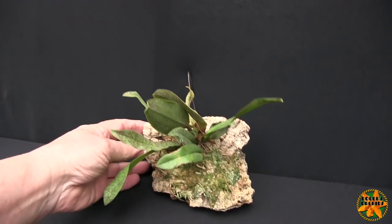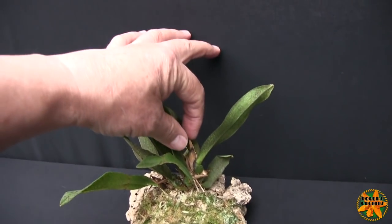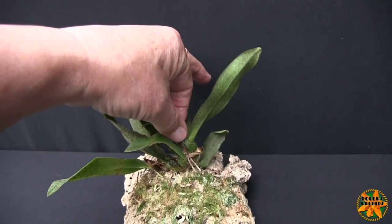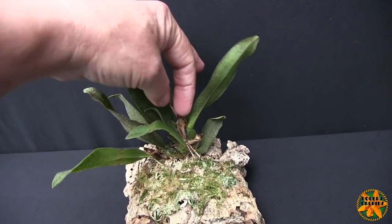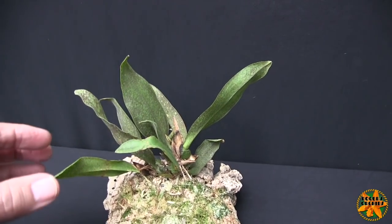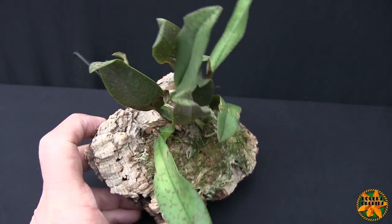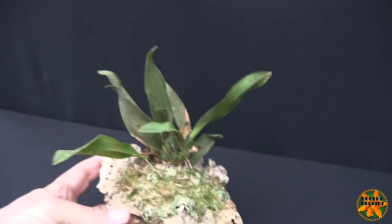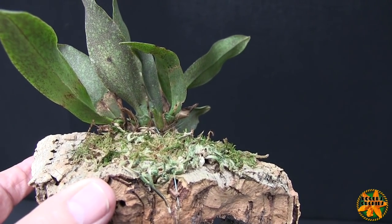Well, what it has done is the 2 new growths that were on it when I got it, which was this one here, have produced quite a nice little bulb in there. It's hidden behind these sort of bracts at the base, but that's a good little bulb, as good as anything else on the plant. And the one round the other side has produced a bulb as well. But what we've got now at the very base there is something new growing.